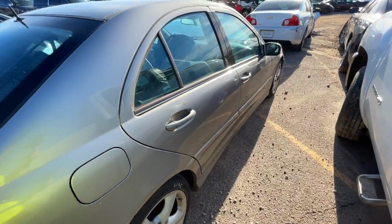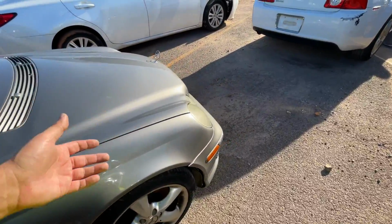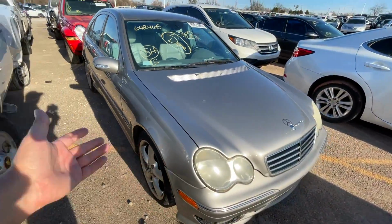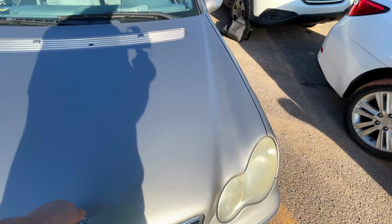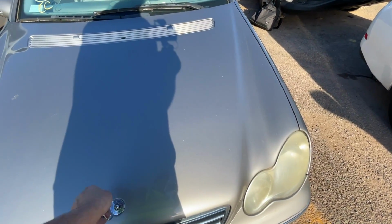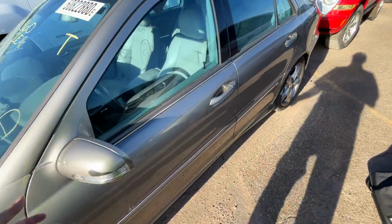I would absolutely drive a fun little supercharged 4-banger Mercedes, especially if you can get it at a good price. This thing's probably going to go fairly cheap, guys. I think it's sitting at like, I don't know, $500 right now. It's something stupidly cheap. I would drive this.